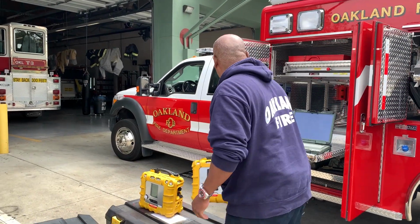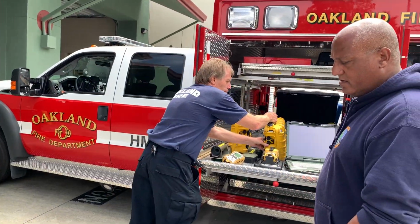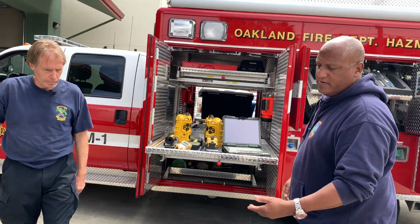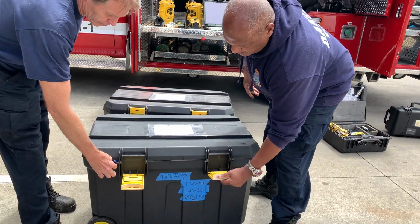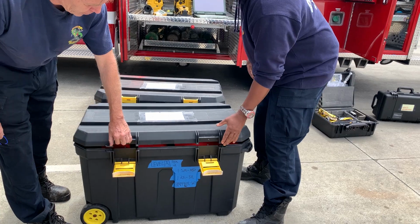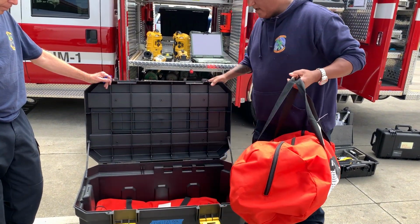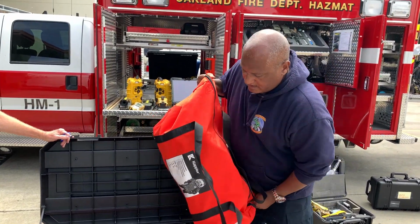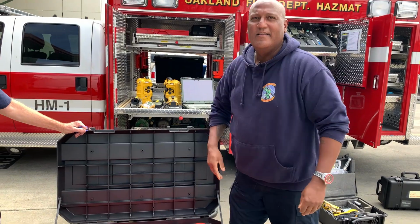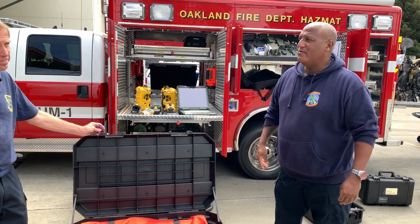Our Kappler suits are located right here. Just like our utility equipment, we have them ranging from size small to 2X, 3X. We keep those tagged out, locked out, but we'll show you. So we know exactly what's in here because it was stored and they were checked. And these are the nicest suits that I've worn. They're very, very comfortable, a lot better than the other level.